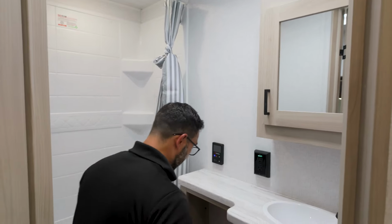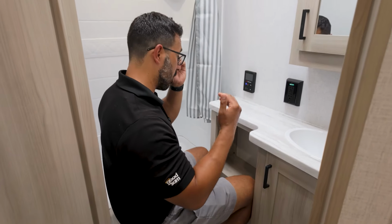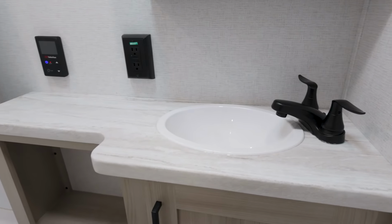Coming into the bathroom here, I'll sit on the toilet, and, at 6 foot, I've gotta be honest, it is a little tight here for the knees. So if you're a taller person, this may be something that you want to test out before you pull the trigger on this one. But other than that, everything else here is pretty good.